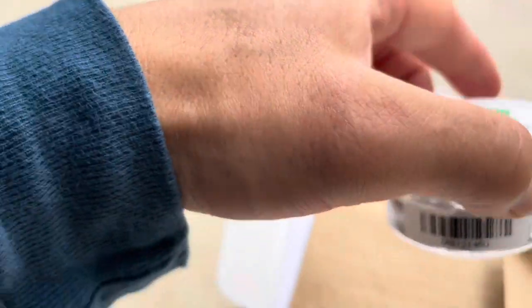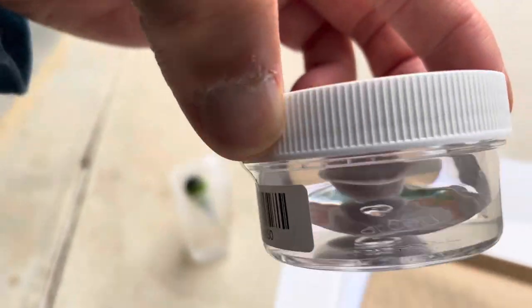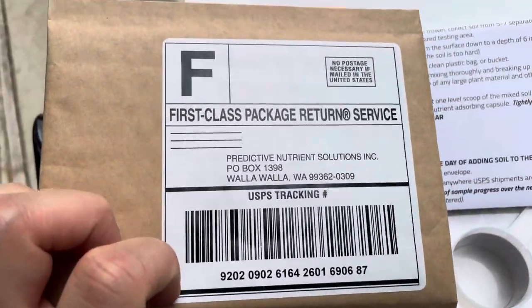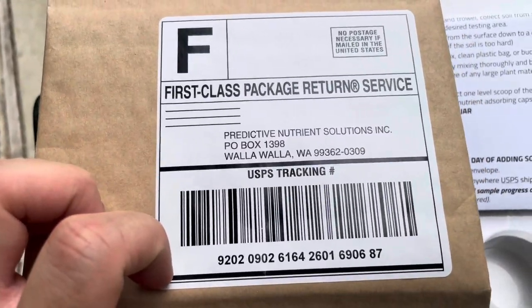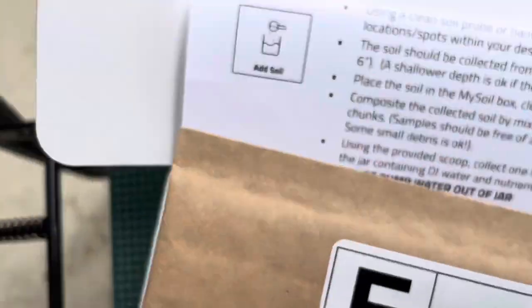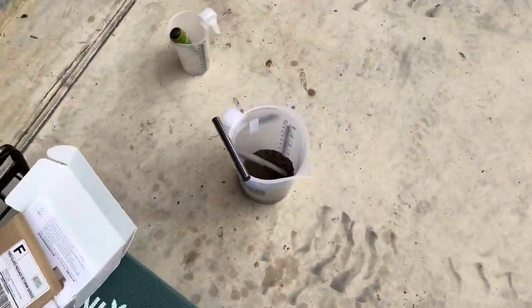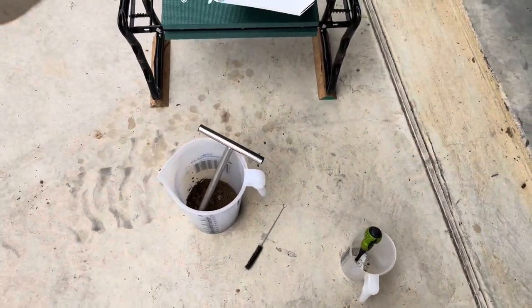And this is the ionized water where you put the dirt in. Just fill it up as much as you can. Shake it up a little bit. Stick it in this little postage envelope, and then send it off. And within a week, they will give you your results online. And from there, you can figure out what your next fertilizer program needs to be.